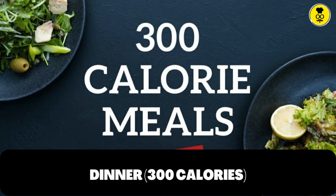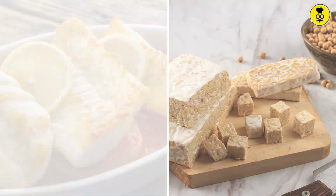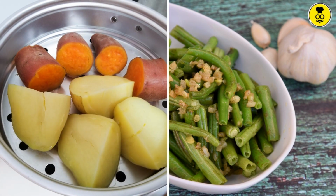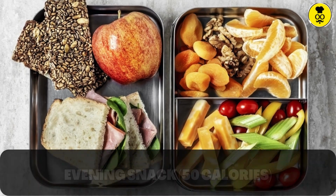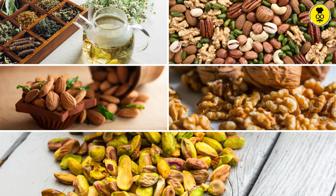Dinner, 300 calories. Baked cod or a plant-based protein, such as tempeh. Steamed sweet potatoes. Sautéed kale with garlic. Evening snack, 50 calories. Herbal tea or a small handful of mixed nuts, almonds, walnuts, or pistachios.